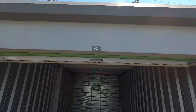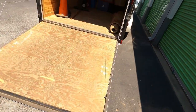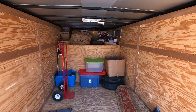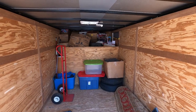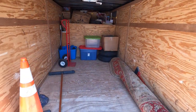All right, unit 602, big unit, 10 by 15, cleaned out, wall to wall to wall to door, done. We got everything in the trailer here, and we're gonna go get our deposit back, and we'll see you when we get back to our home base operations. But for those who follow the channel, you'll be watching us fill the rest of this trailer up with another unit that we're going to pick up. So stay tuned for that one.